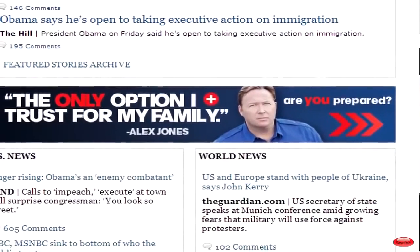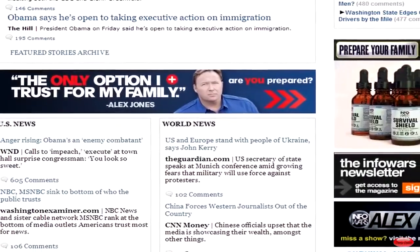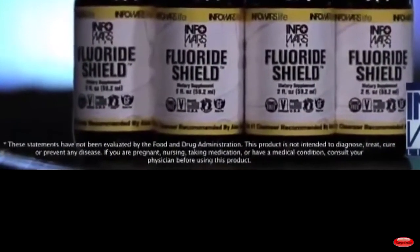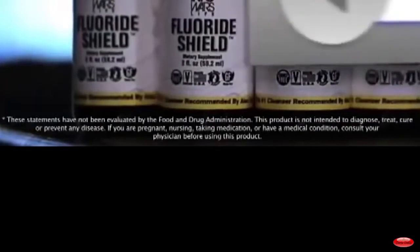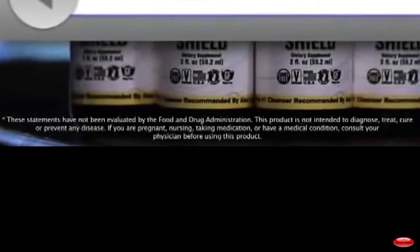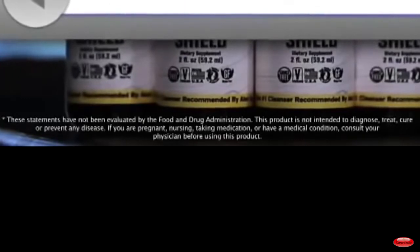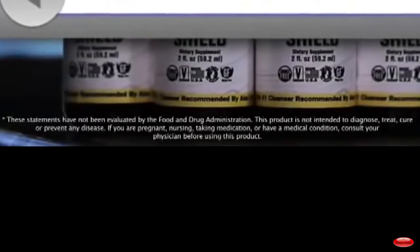Wow, a personal promise from Alex Jones based on the best research from both him and the entire InfoWars crew. And of course, the small print just reinforces how much confidence they have in their research claims. Right? Actually, no. This statement has not been evaluated by the Food and Drug Administration. This product is not intended to diagnose, treat, cure, or prevent any disease.